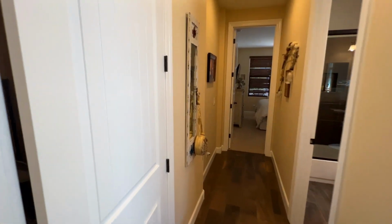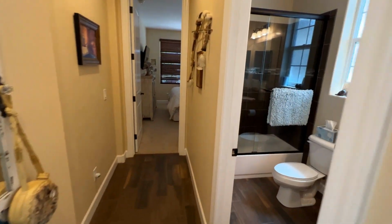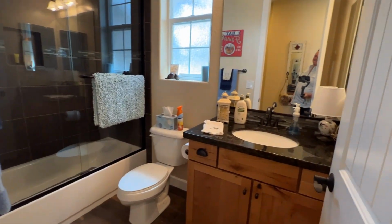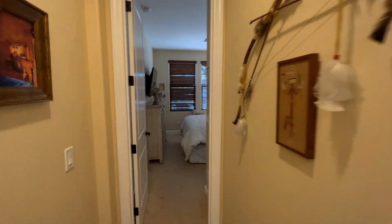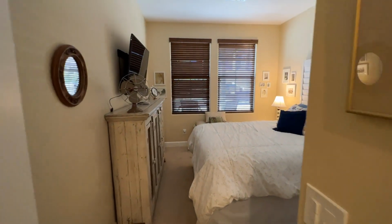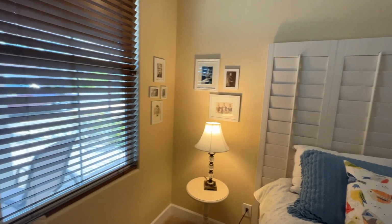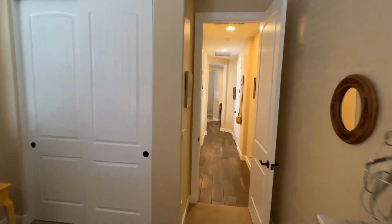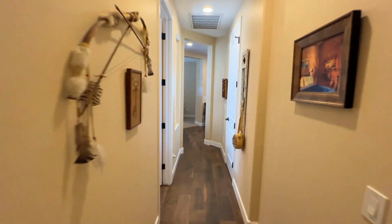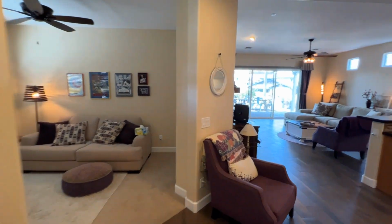And down this hallway is the guest quarters. There's a big storage closet here. Guest bathroom. And guest bedroom. This is the front of the house, so we're looking in the front. So heading down the hallway, back toward the great room and the entranceway to the left.